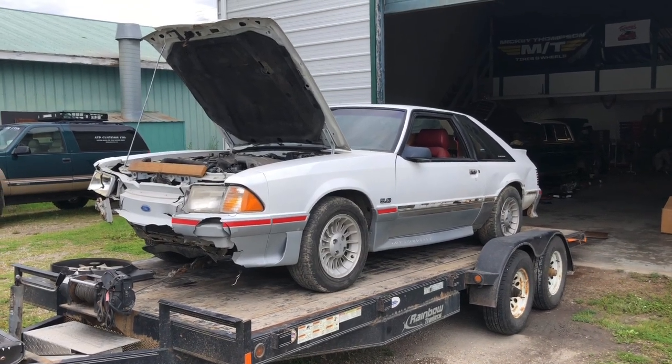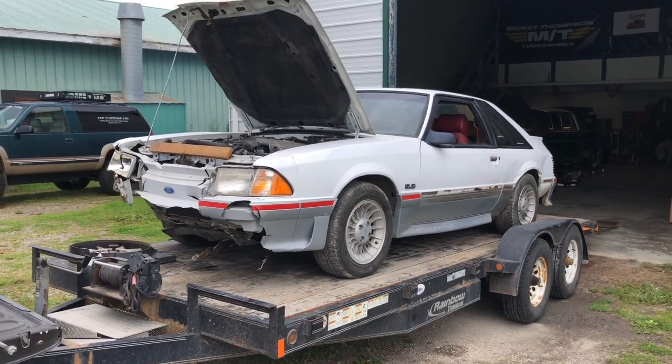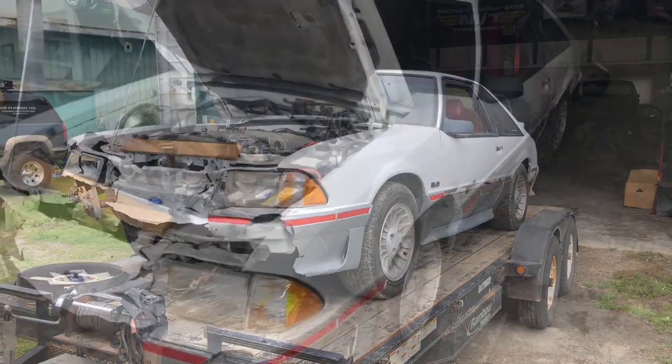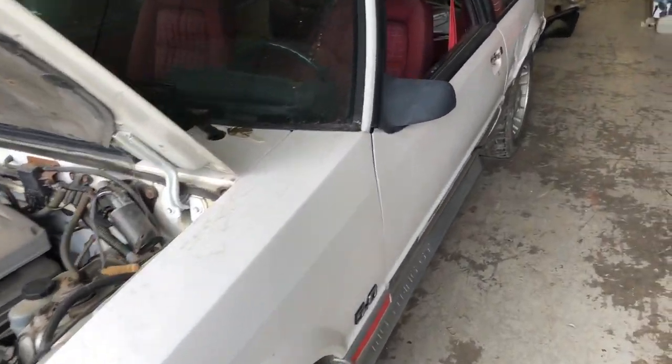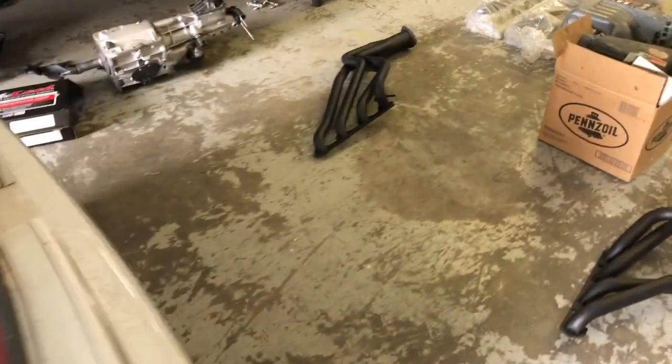Well, Mount White's going to pull the front end off and see what we think. See how much damage there is before we continue. We'll just do an evaluation and go from there. So we got it in the shop. It is not a Cobra manifold, but it does have one with it.